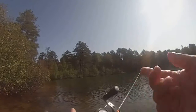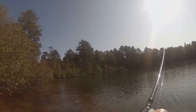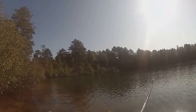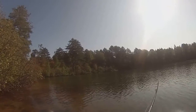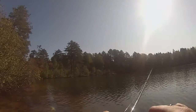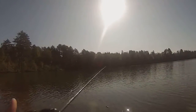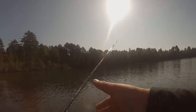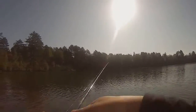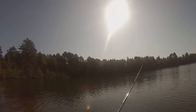I got it set at my really normal setting. Got halfway on the magnetic spool. Got my tension spool about, I don't know, barely loose. You can see it just barely hits the water. That's what you want right there, people. That's actually just perfect. You can see on the spool there's no backlash. That's what you're looking for.